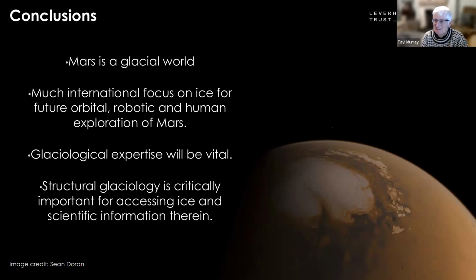Yeah, I think one of the reasons that Martian glaciology is so attractive is everything is so clean and tidy. None of the evidence appears to be destroyed by any of the things that mask our geomorphology on Earth. So thank you so much.